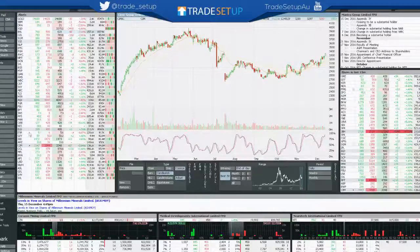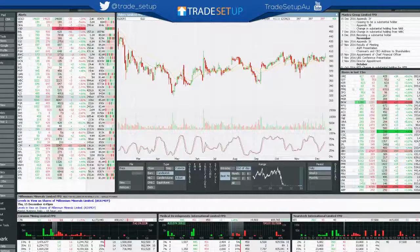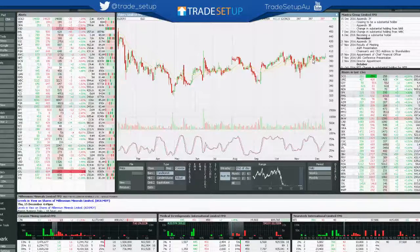What else do we have on the alerts? Elders, we've been in from 4. It's been a really grindy type of stock. It's not doing a hell of a lot.